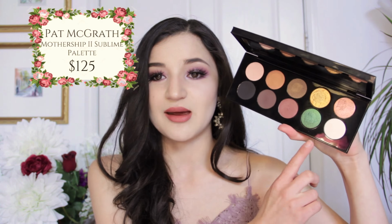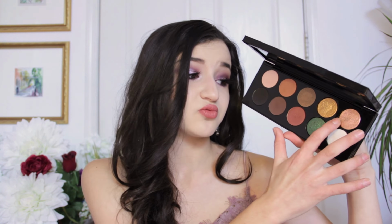So this one is Mothership number 2 in Sublime, and I really love the colors in here. As you can see, you've got a nice, beautiful emerald green in here. The gold is really, really amazing, very foiled. But these are just some of the best shadows I've ever used. Probably the best quality formula I've ever used in my life.